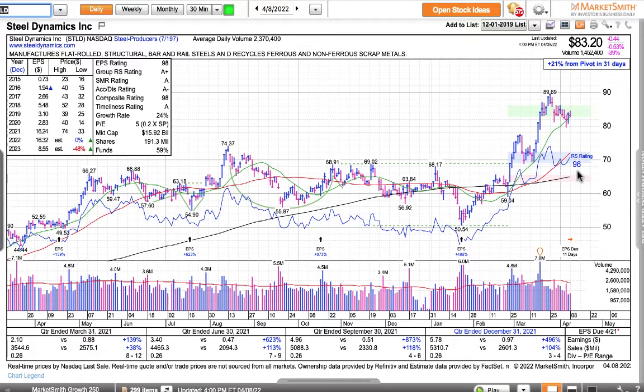Relative strength line is at 96. Looking for a continuation. If the steel stocks all break together, we would watch U.S. Steel, Cleveland-Cliffs, and Nucor, if all four of these continue to move higher.